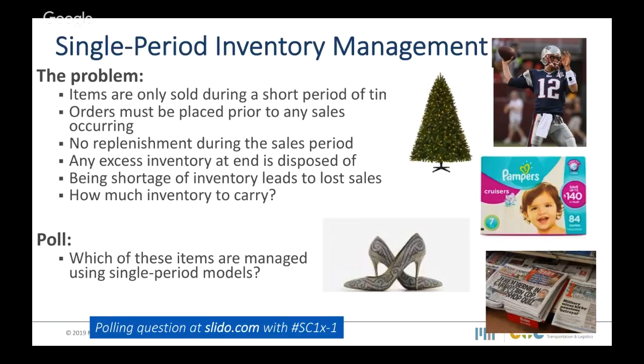I'm letting responses come in. Great response on the polls, guys. 92% of you, and you can answer multiple times, of course. If you think two of them are, you can say which ones. So 90% of you are saying Christmas trees.